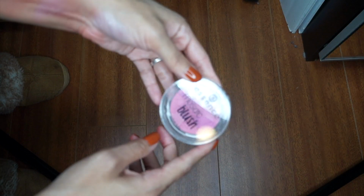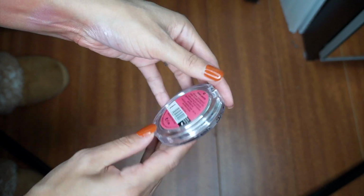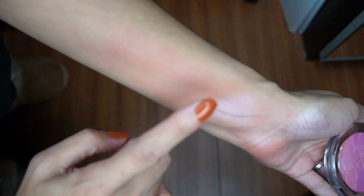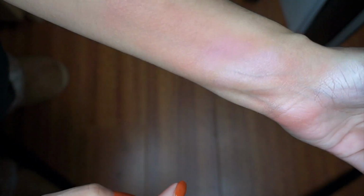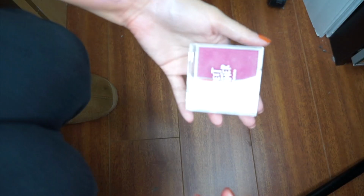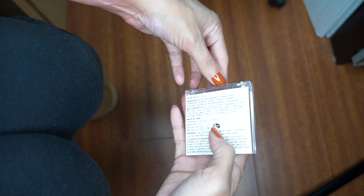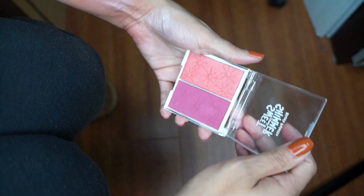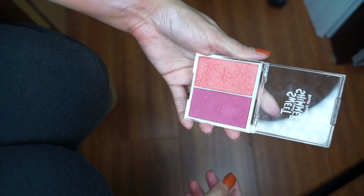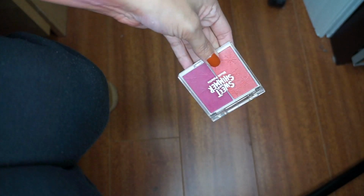I also have the Essence Mosaic Blush in Berry Connection. I've only used this a few times, and I'm gonna go ahead and keep it. I know you guys can see my feet. I have the Sweet and Shimmer Blush Palette. It has two blushes. I am going to be keeping this one as well. I just purchased it like 2 months ago, so I'm definitely going to keep that.